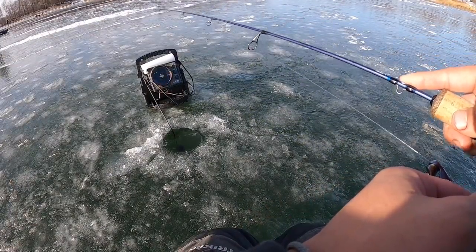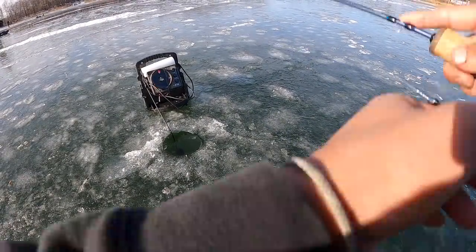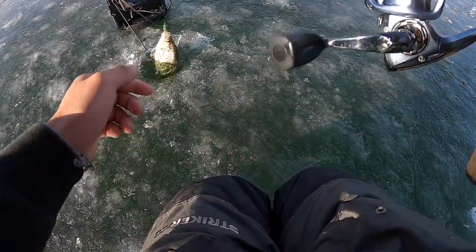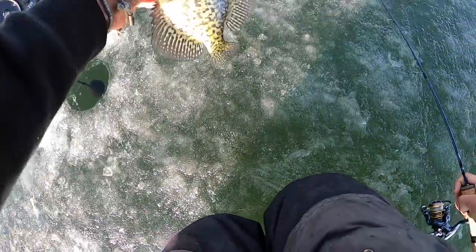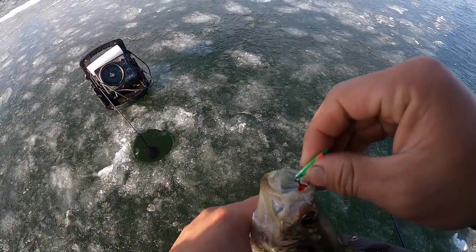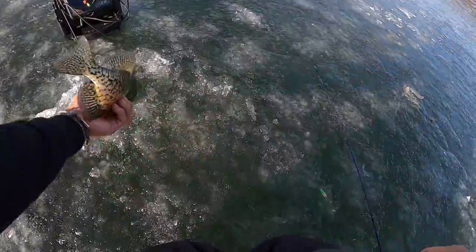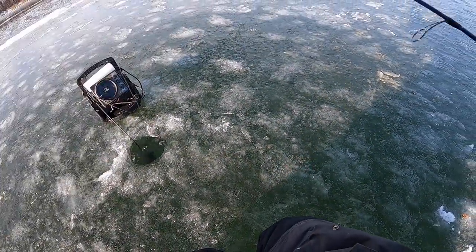Super suspended one. Bit it upwards. Gotta be a crappie. Yep. It is. Just a little salt and pepper. Beautiful fish. Still a lot down there. I fished pro enough. Johnny wants me to get it though.